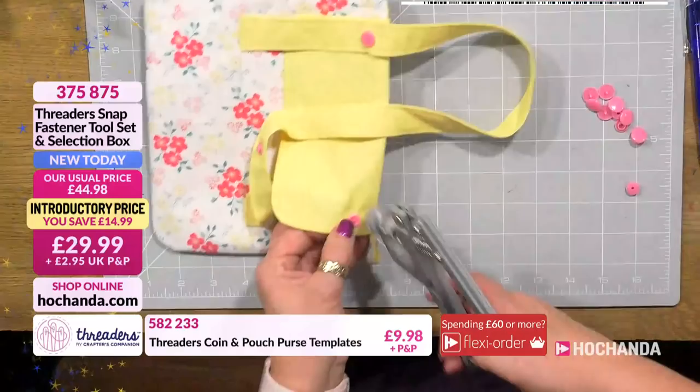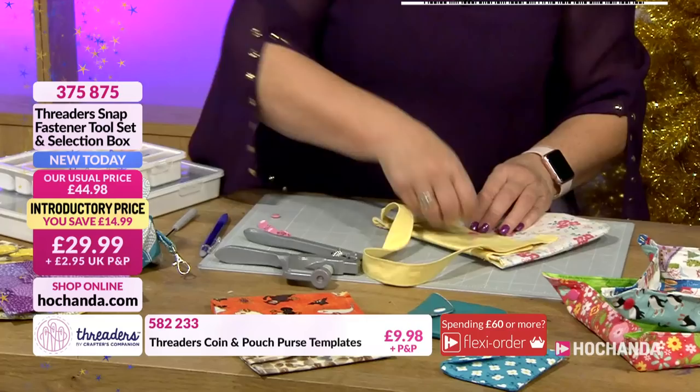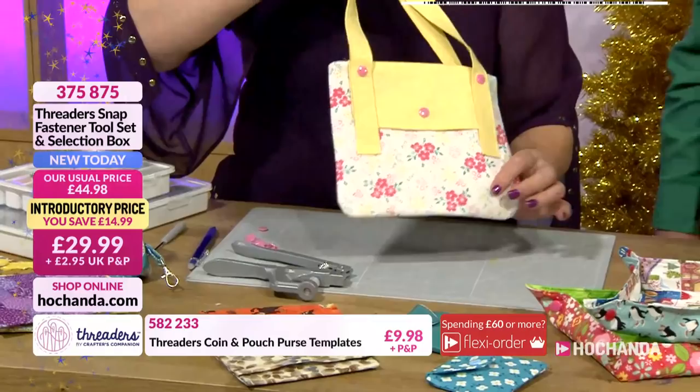So, again, just pop that in there and give it a squeeze. And then all we need to do is pop that on, pop that on, pop that on, and there's our bag secure, but also looking absolutely beautiful. How easy was that? And how quick?